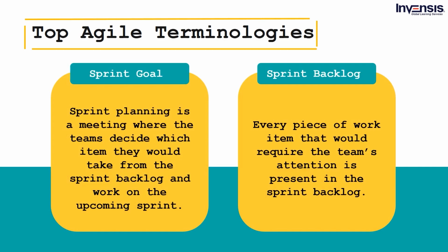Sprint Goal. Sprint planning is a meeting where the teams decide which item they would take from the sprint backlog and work on in the upcoming sprint. Sprint backlog: every piece of work item that would require the team's attention is present in the sprint backlog. All the tasks, user stories, and user requirements are present in the sprint backlog, and they decide which item they want to work on during the sprint.